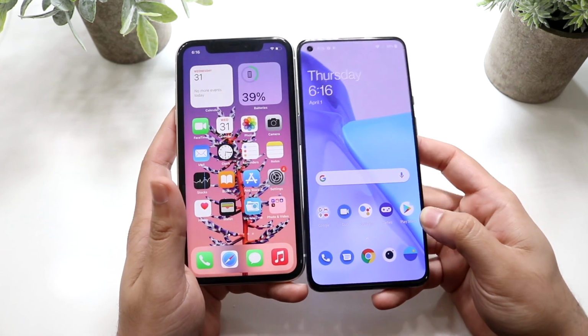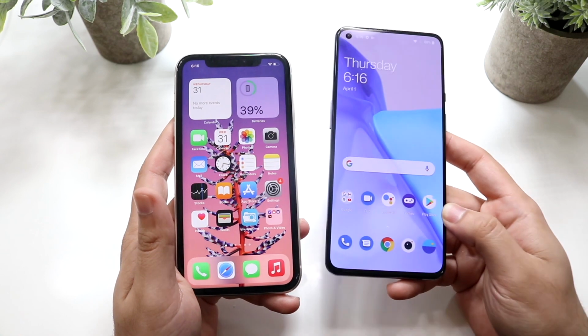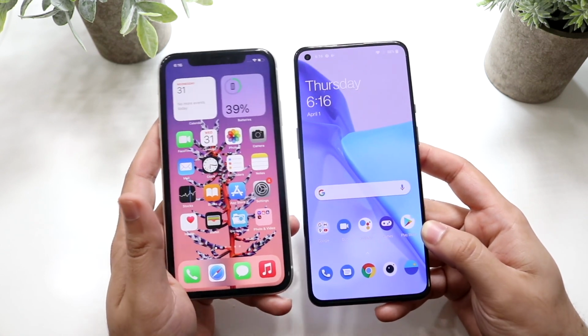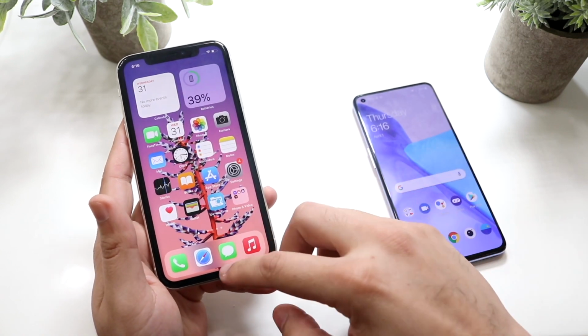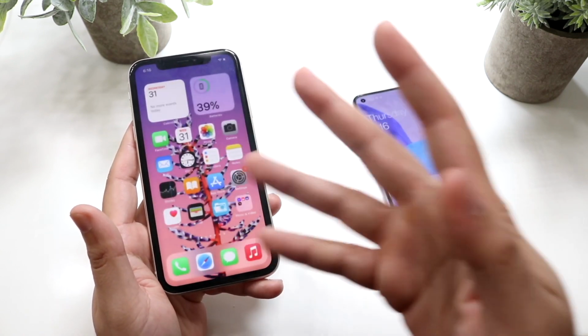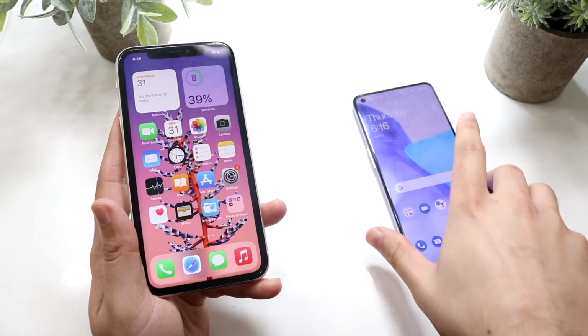Now side by side, you can definitely see that the OnePlus 9 is the far bigger phone. You're getting a much bigger panel here than you are on the iPhone 11 for sure. The iPhone 11 has that 6.1-inch IPS panel on it, definitely not an OLED or anything like that, but for the most part it looks good. Notch, a little bit of bezel around it, but not a big deal.